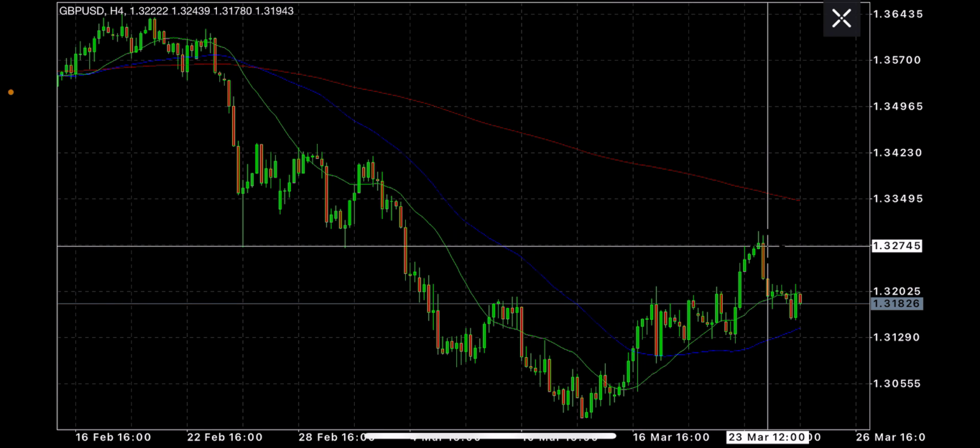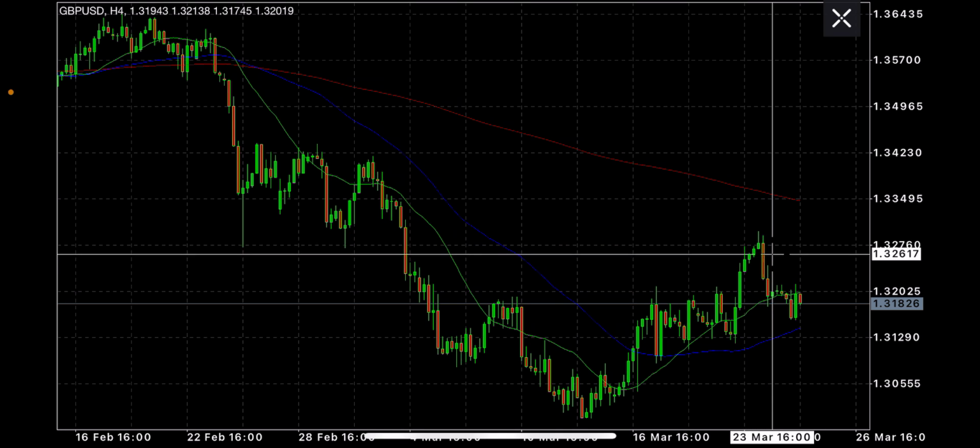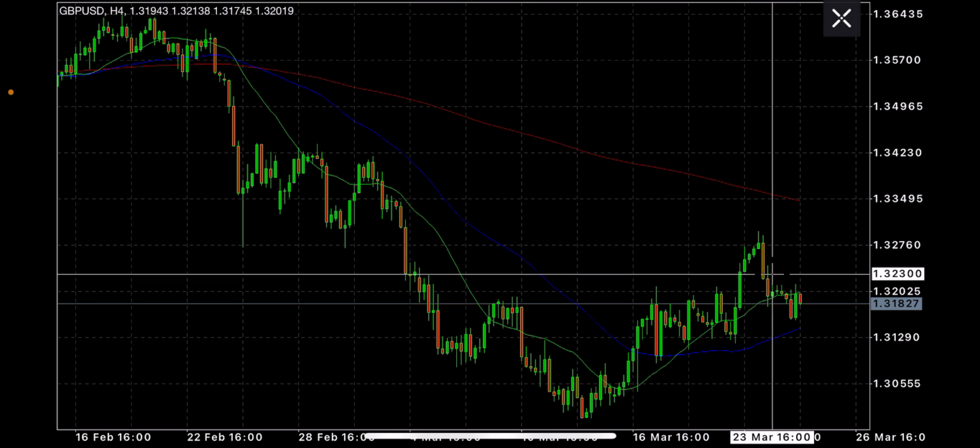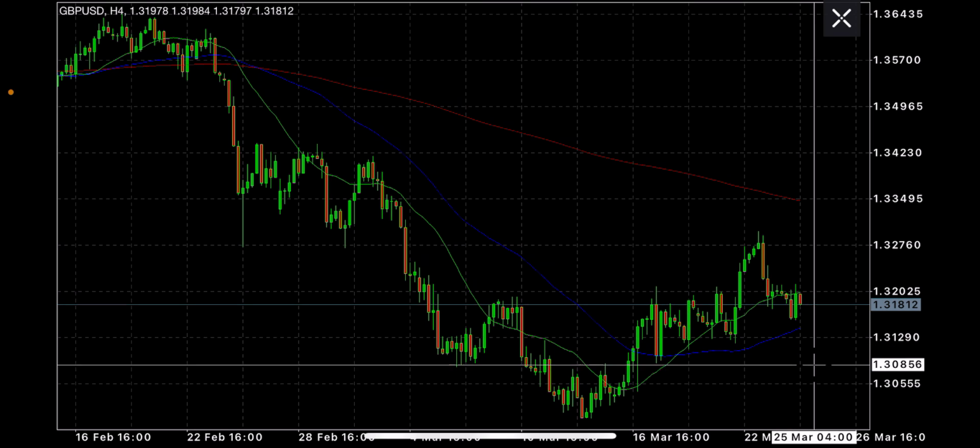Then we did start to have some retracement back up. And like I said in previous videos, we could get as high as this area here and start to reverse, like we did. And now we're starting to look like we're going back towards the fundamental downside.